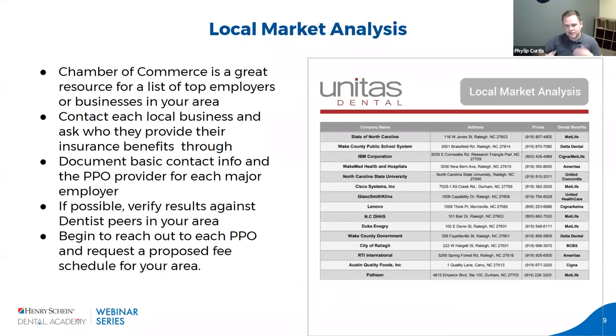A lot of practices attempt to do this, but this is a really fail-proof, simple strategy to implement. It takes quite a bit of time, but it's worth that research to figure out what the main PPO payers are in your area. In our experience, the Chamber of Commerce in your specific zip code or city is a really good resource for giving you a list of top employers or businesses in your area.